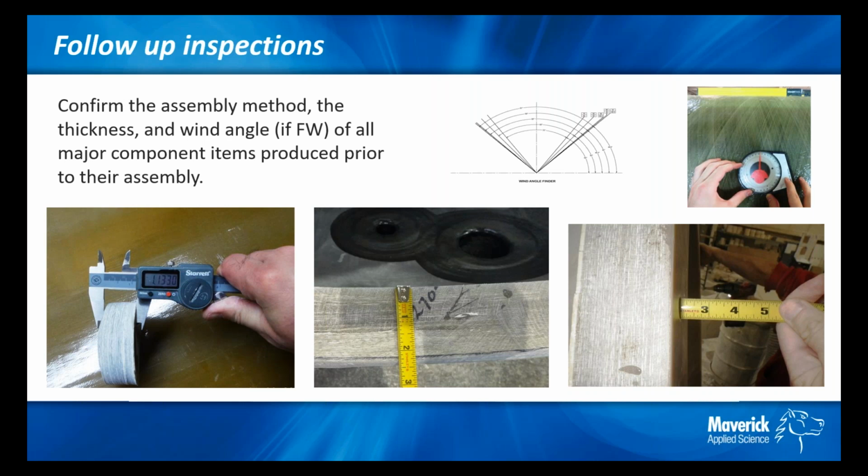If a laminate is shown to have been filament wound, you should confirm the wind angle of the applied reinforcement strands to make sure that the wind angle matches what's shown on the design drawings. Remember also that flange thicknesses should always be measured through the bolt holes whenever possible.